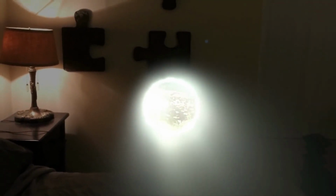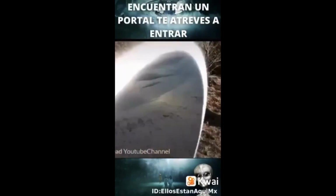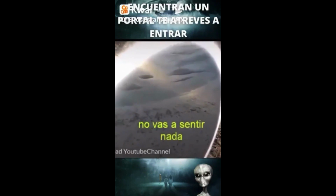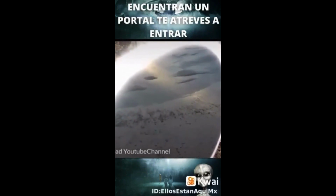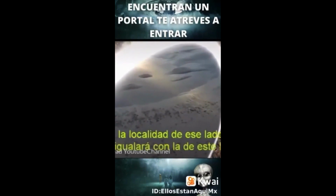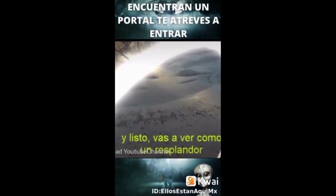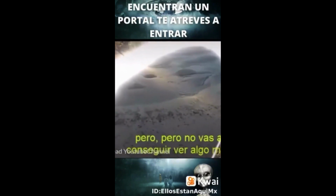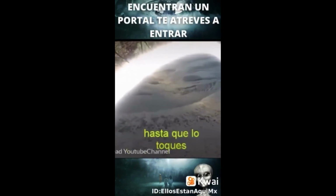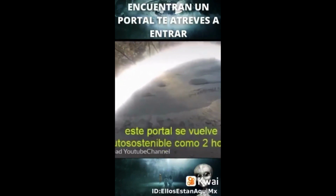Using a mixture of two solid tones. Amazing. I can't even fathom. Light can't really get through. You're not going to feel anything, you're not going to smell anything until the surface is literally breached. The locale on that side will equalize with the locale on this side, and then you're good to go. You can kind of see a glow happening, but you're not going to get anything more than that until you touch it. And once you do touch it and the surface is breached, this portal becomes self-sustained for like 2 hours.